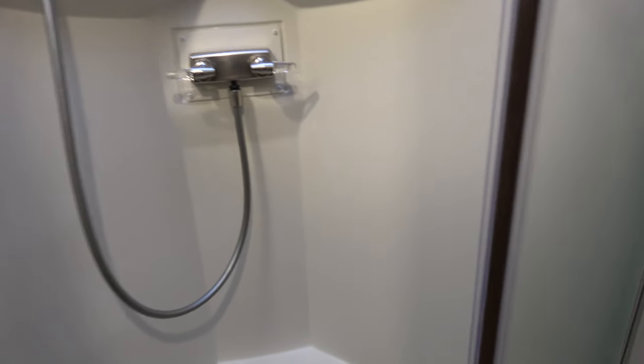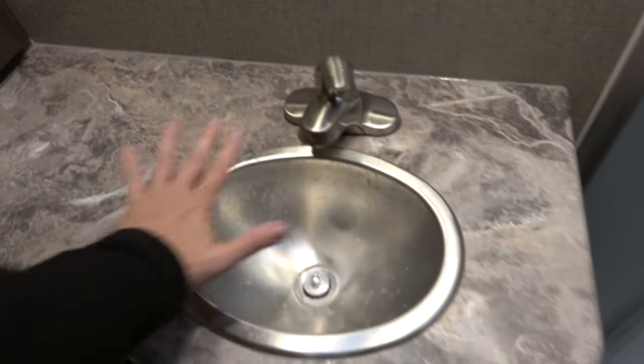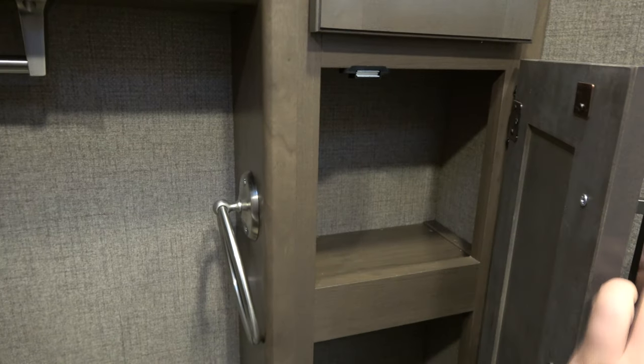Better than most. It's certainly not the same as your home, but plenty tall too, so I didn't bump my head or bump anything really. So very nice. And these doors are magnetic, so they never opened on their own while traveling, which is nice. But there is this safety catch here also, but I found that I didn't need to use that. Good size sink, lots of space here. So this is the most spacious bathroom I've ever had in an RV. Storage. And everything is magnetized, so none of these fly open while you're going down the road.